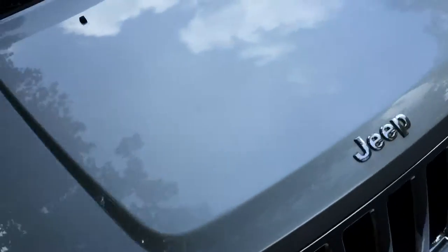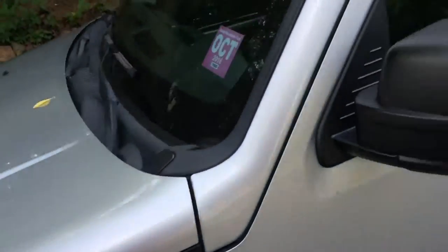Let's see inside there. Let me pop the hood and let you see inside. Engine bay. I'll crank it up so you can hear it.